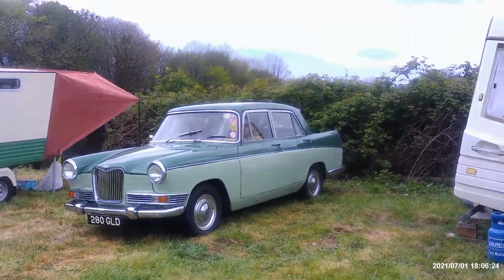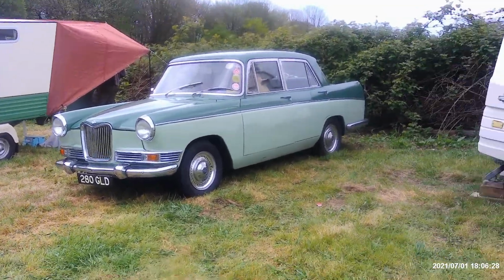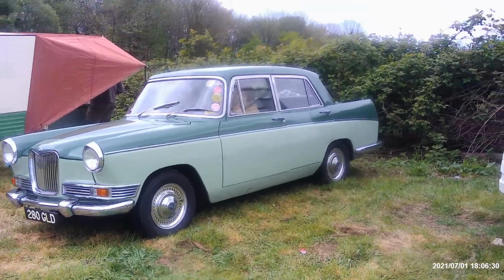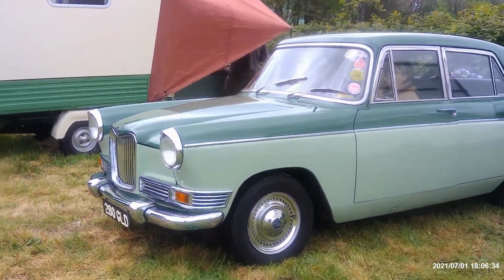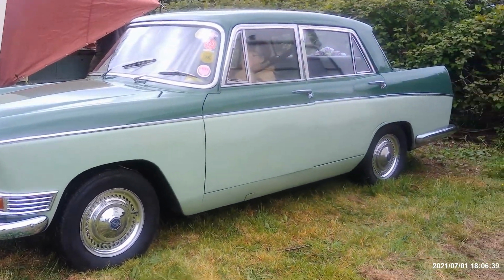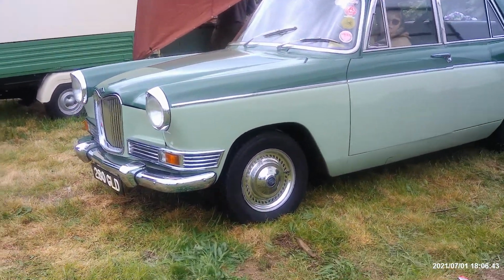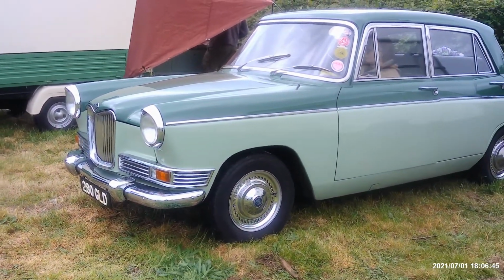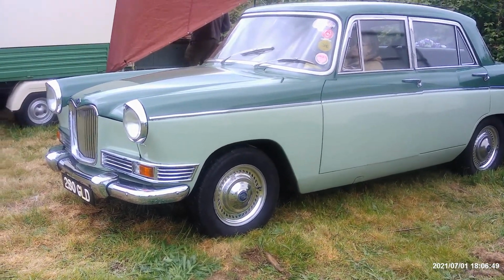And we got a Riley 4/72, I think, isn't it? Same as the Farina stable, which includes obviously the Morris Oxford, Austin Cambridge, the Wolseley, and the MG Magnette of that age. But the Riley was always going to be the posh one. But very nice car, twin carbs I think on that, twin SUs.